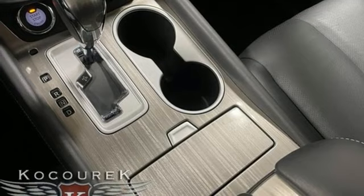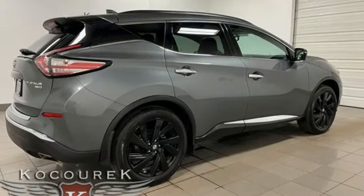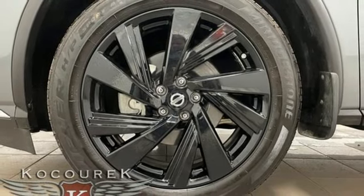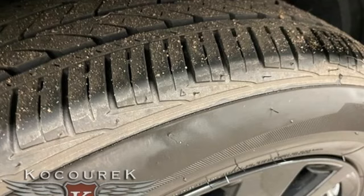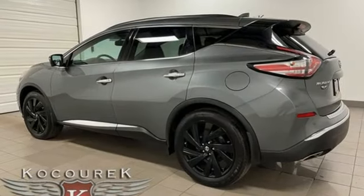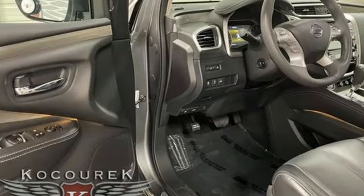V6 engine, dual zone climate control, memory steering wheel settings, Bluetooth wireless audio streaming, aluminum wheels, four-wheel drive, and continuously variable automatic transmission. Of the Murano, The Car Connection writes, the styling and interior make a statement and are meant to reward owners with premium features at a reasonable price.